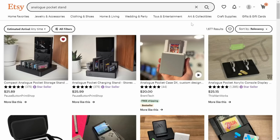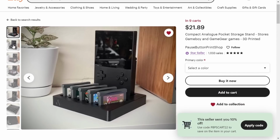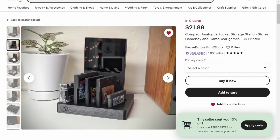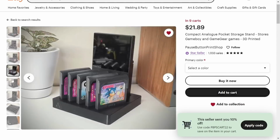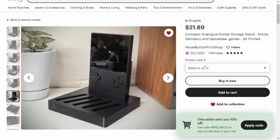And I'm still unsure how I want to display my Game Boy games, especially the loose cards. I actually pre-ordered an Analog Pocket finally, and I actually found a pretty cool 3D printed stand for the Analog Pocket on Etsy that I'm thinking of buying, even though who knows when my Analog Pocket will arrive. I did end up just pre-ordering from their website, so it might end up coming like in December or something. But regardless, I'm really excited to get that.